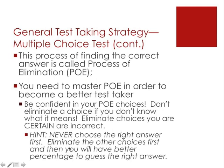And that's oftentimes what I tell students: don't just choose the right answer first. Make sure you can eliminate the other answer choices, and then you'll have a better percentage to guess the right answer. Now, obviously, if you know the right answer and are pretty confident, I'm not going to tell you to not answer the question. But in this case, what I'm trying to say is this is a process, a habit that we're trying to develop. So don't just choose the right answer yet. Just keep it in the back of your mind.